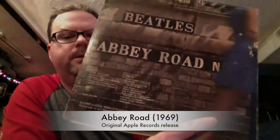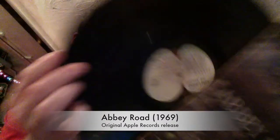Another real one that I found, and mainly the only reason I got it was because everybody knows this one, and it's my favorite Beatles album because it's the best Beatles album ever made. It's Abbey Road, and this is the real deal. This is falling apart, but it is from 1969.